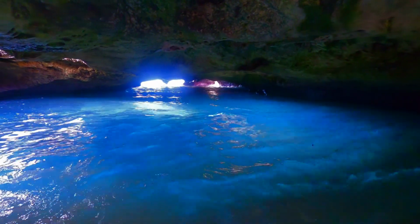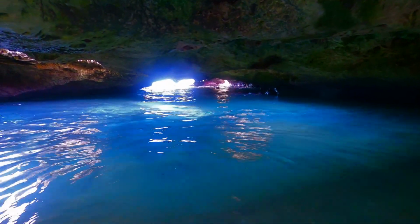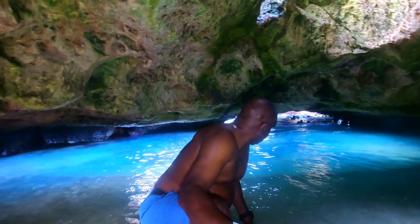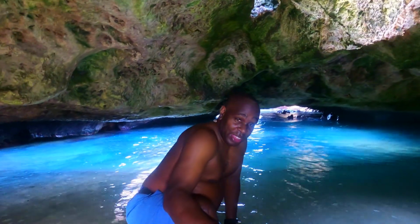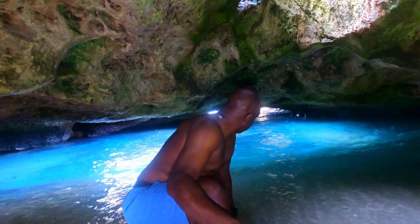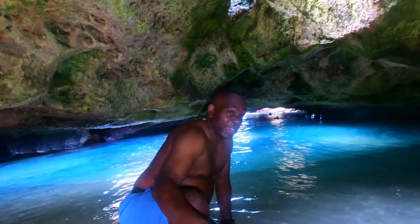The peacefulness only lasted for a few minutes because once again, the waves were starting to kick up. I don't think I'm gonna go much further though, because I don't want a wave to come in here and slam me into the rock. The ceiling is really low, but it is beautiful. Look at this.